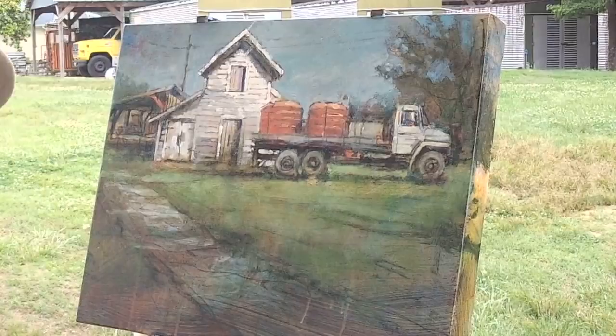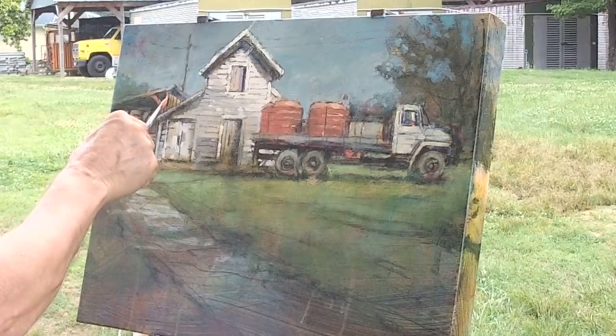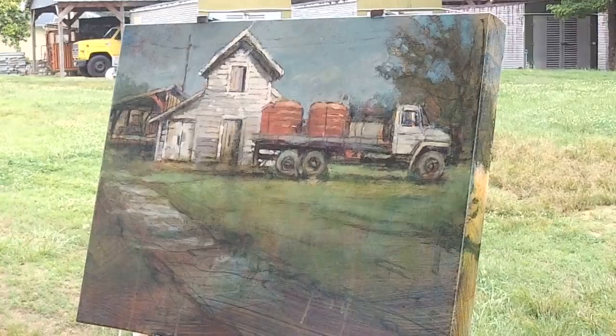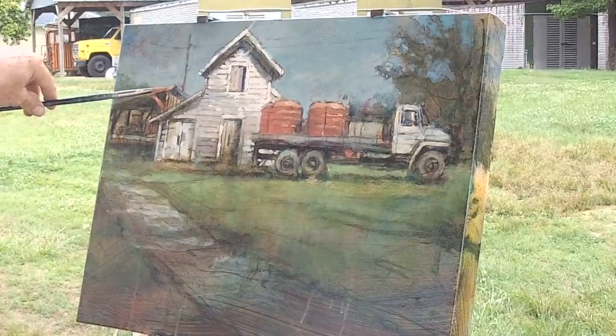The answer is not because that's what it looks like in reality. Here's a good example. This post, this rough lumber holding up this lean-to over here is most certainly not orange. But just by some quirk of accident and the layers that I painted, there's a slight orange blush right there. And right at the moment, I have a dull orange color on my paint. And I looked over and said, you know what?